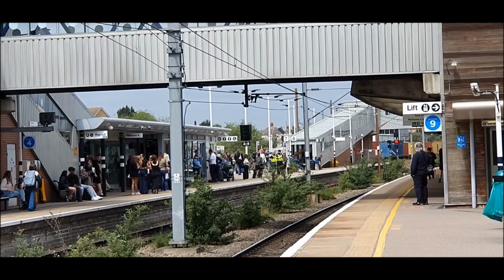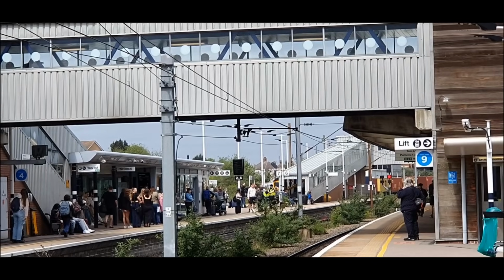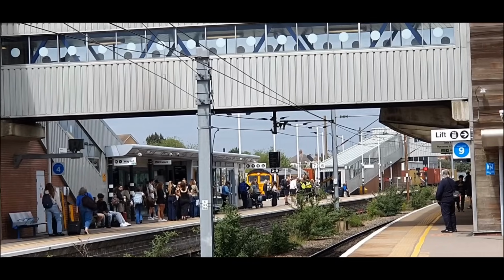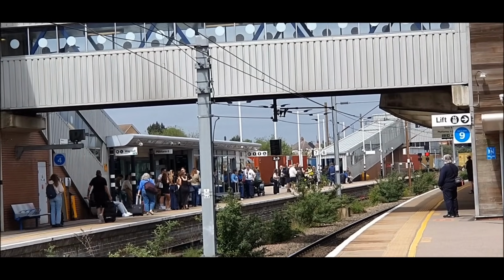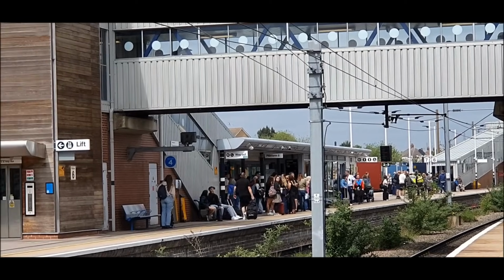Okay, the next train to pass by using the avoider is a GB66 hauling a container train from Hams Hall to Felixstowe. And then there will be an East Midlands Railway service from Liverpool Lime Street to Norwich, worked by one of the former Greater Anglia 170s from the looks of things. Oh, hello. And then we have a terminating Thameslink service coming in behind me from Horsham.